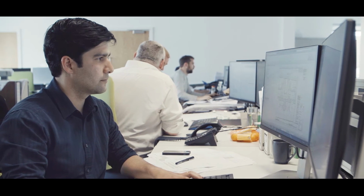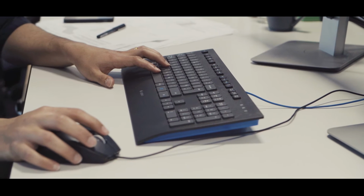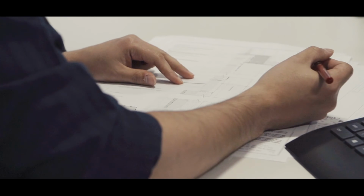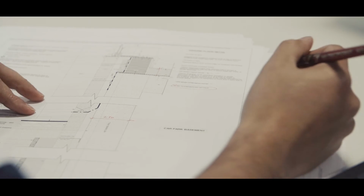We think it's been an excellent process with Woodheads. They're very proactive with the client and ensuring that the client gets what they want, and the standard of the construction and the finish of the properties is extremely good.